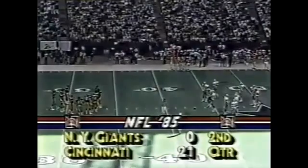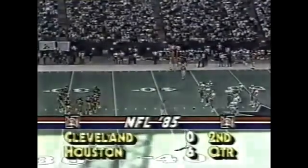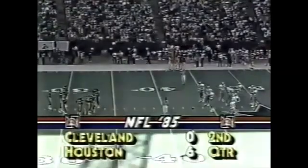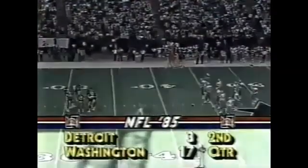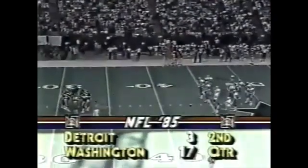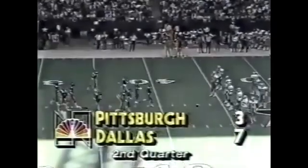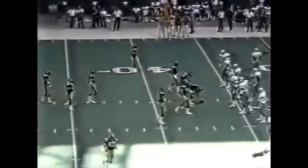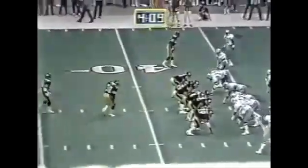Cincinnati, they are turning their season around. 21-0 over the Giants in the second quarter. Houston leading Cleveland 6-0 in the second quarter. And Washington 17, Detroit 3 in the second period. Well, that's good news and bad news for these Dallas fans, as I'm sure we would have heard a big roar if they'd have seen that score against the Giants, but maybe a boo for that winning score by Washington, or at least they're leading anyway.